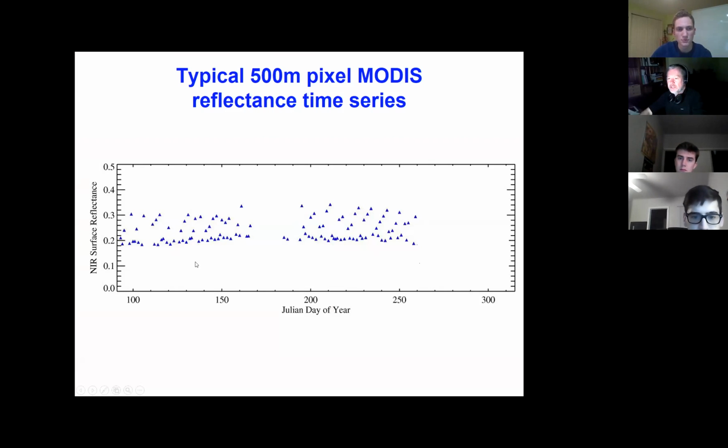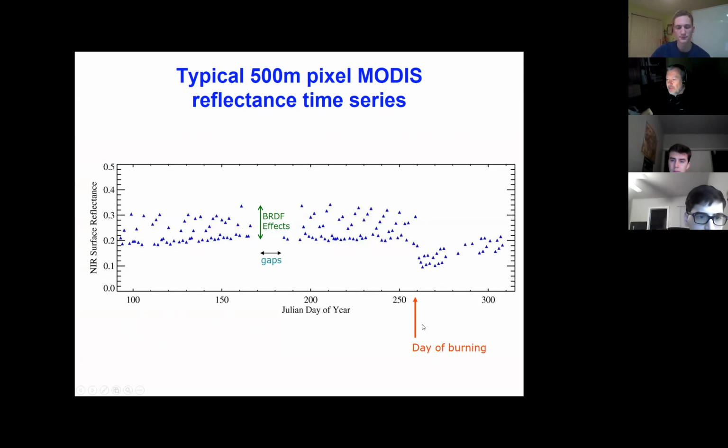So this is actually a pixel, a single 500-meter pixel from MODIS for nearly a year in Australia. And this variation is due to that thing I showed you about that angular problem, which is called BRDF. I don't want to talk about it. Sometimes you have gaps, which is a problem for detecting the change. And then this is when a fire occurred.